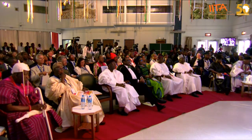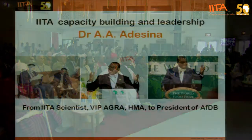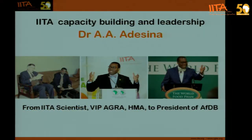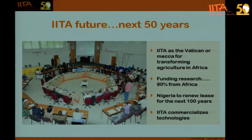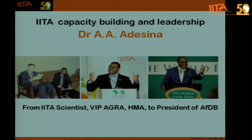Here, there is a young man too. Do you recognize this guy? That's Akinwumi Adesina, one of the scientists here, who is the DG of IITA. I wish I was a DG during that period, and you're sitting near me. Then he became a vice president of AGRA, Honorable Minister of Agriculture, President of ADB, and now Food Prize.